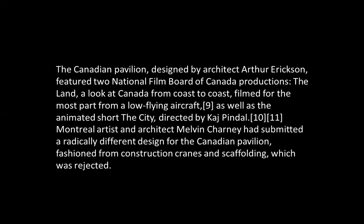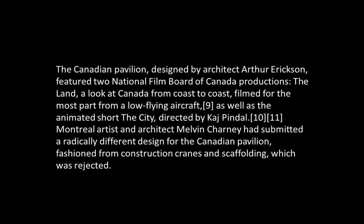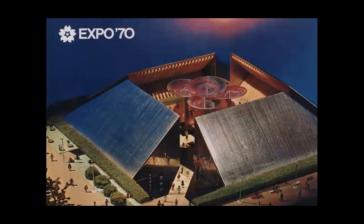Sometimes the good works are rejected. This is how life is. Anyway, this was built like this, and I read that it received the prize for the best pavilion, Canada's pavilion. 53 years ago, 1970, Osaka.